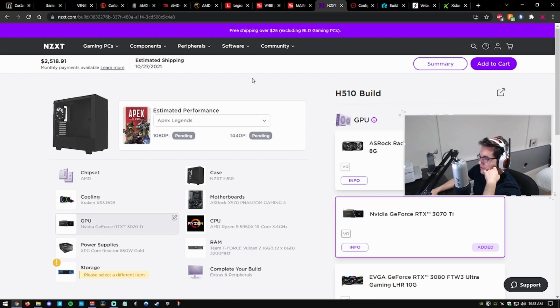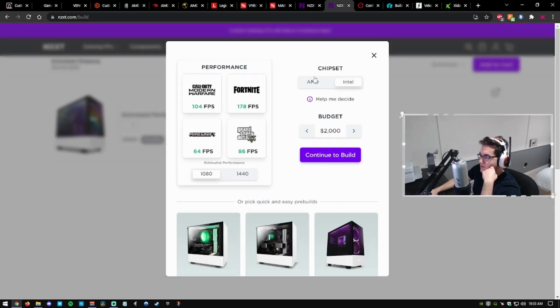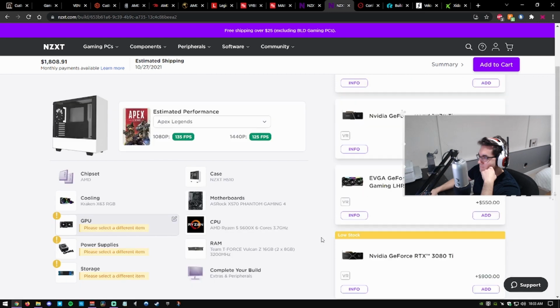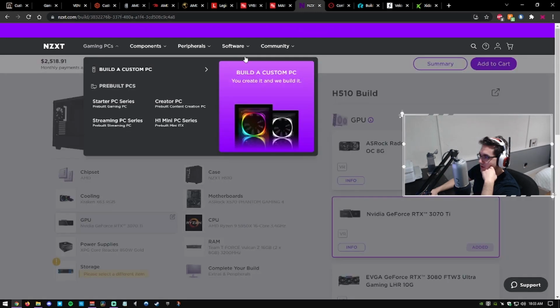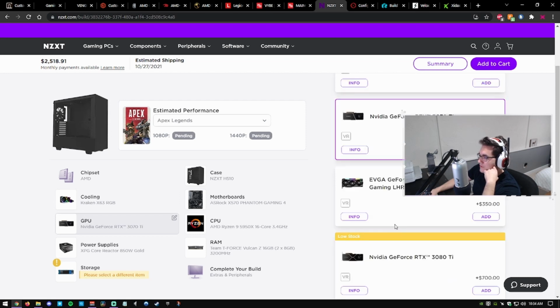They're having problems with stock, and I was having trouble even getting to the build page. I'll show you real quick. It was quite annoying. So all I did was go here with the build, and then I did AMD, and I continued to build. It let me through this time. Oh, it does. Cool. It was not letting me through because it was saying that the things were out of stock. So that's a bit goofy. But as you can see, they don't have any 3060s.